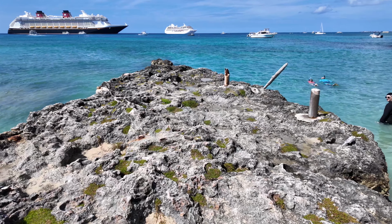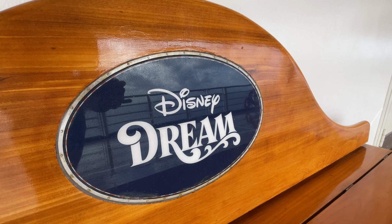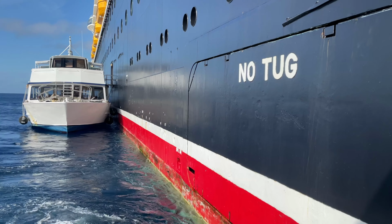Welcome to the beautiful Grand Cayman, a popular destination in the heart of the Caribbean, full of natural beauty and home to a vast array of wildlife. This is our first port of call on this five-night cruise aboard the magnificent Disney Dream. We're going to tender off to the island and find out just what Cayman has to offer.